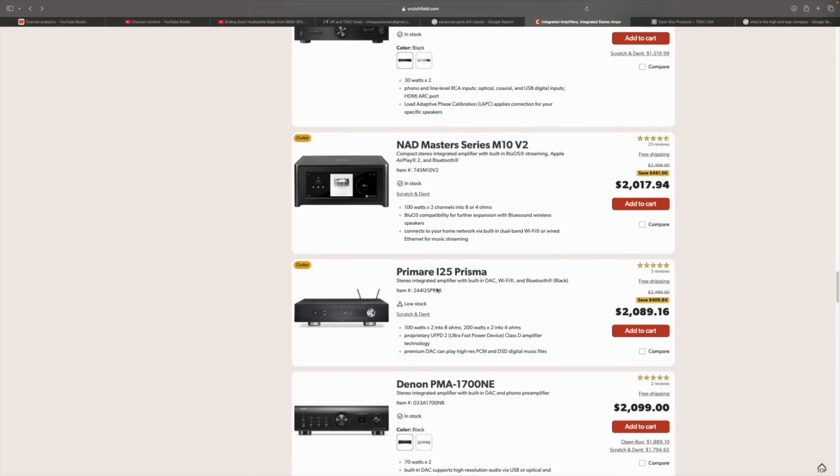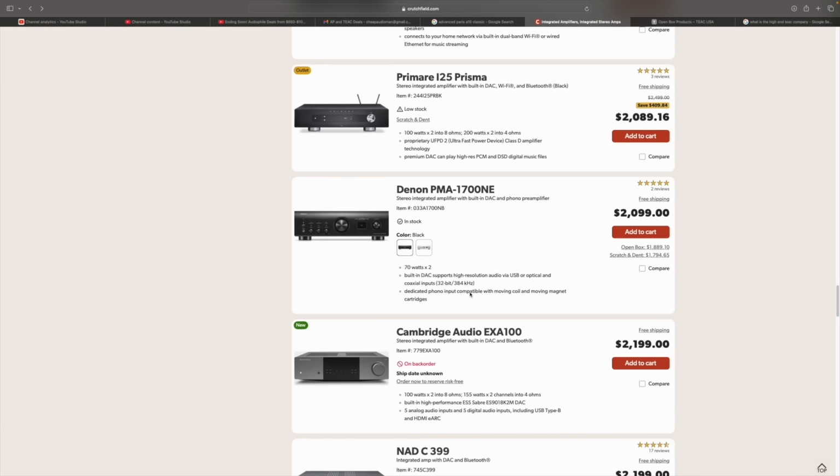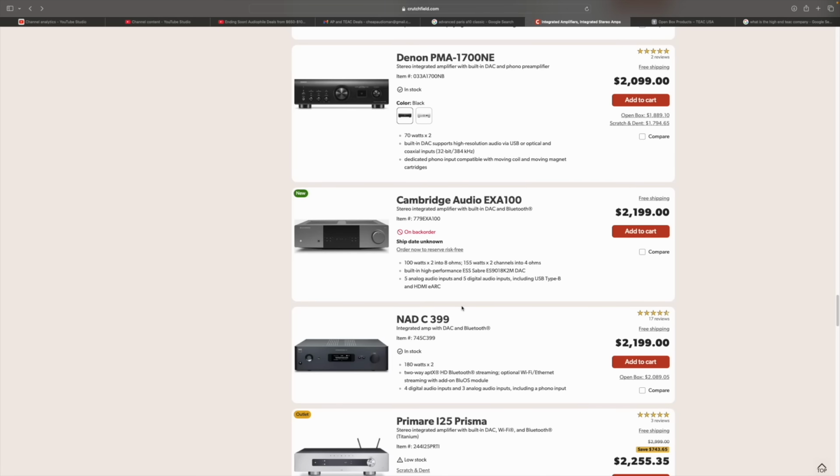Remember, if you get stuff from Crutchfield, you have 60 days to return it. So if you don't like it, you can return it, which is a pretty cool deal. And they also do a price matching guarantee, but I would highly doubt that you're going to get a better price than you are right now. Got another Prime Air, the i25 Prisma, $750 off. All right, we're getting a little bit expensive.